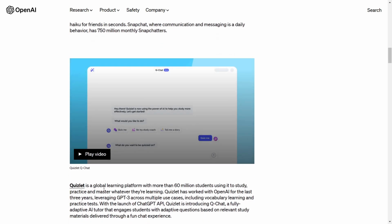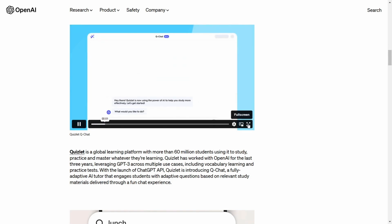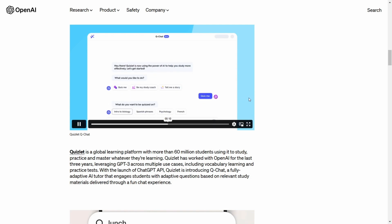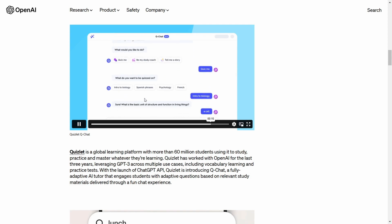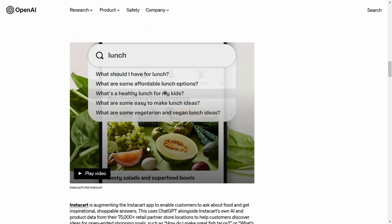The next user is Quizlet. Quizlet is a global learning platform with more than 60 million students. So the next big use case for AI is teaching, like a good, always-available teacher. As you can see here, the AI asked the user what he wants to do. He wants to do a quiz. Then the AI asks him in which field, and he names biology. Now he gets questions he needs to answer. This is definitely also a big use case for the AI, and as you can see, it works perfectly.